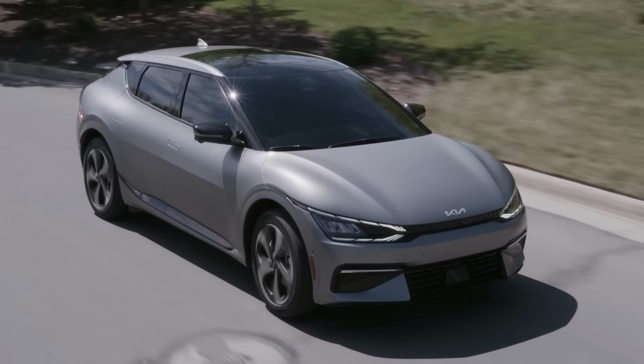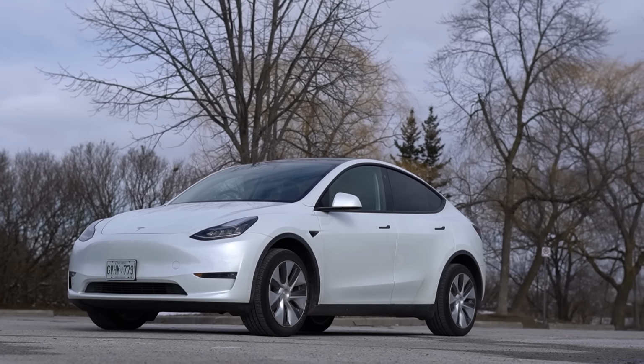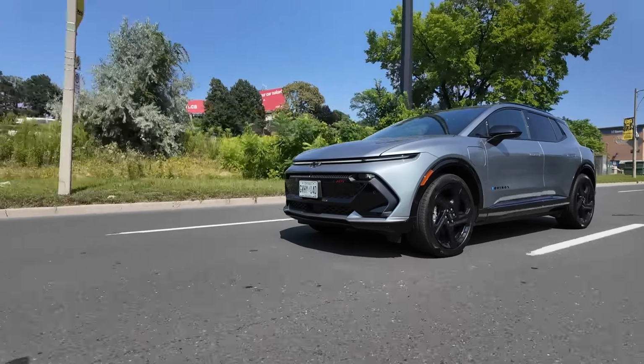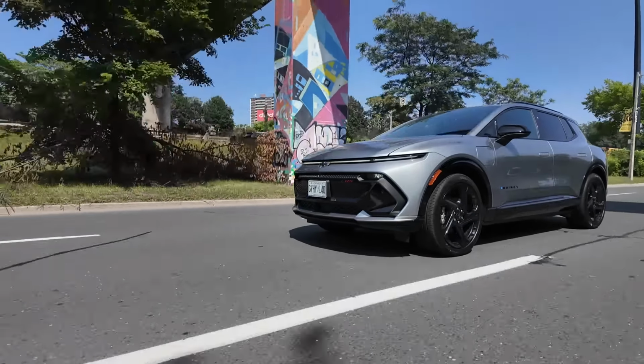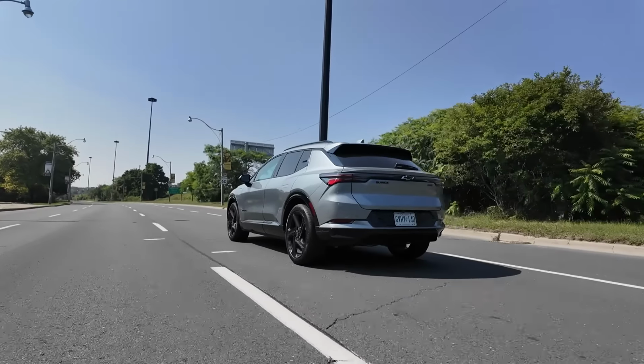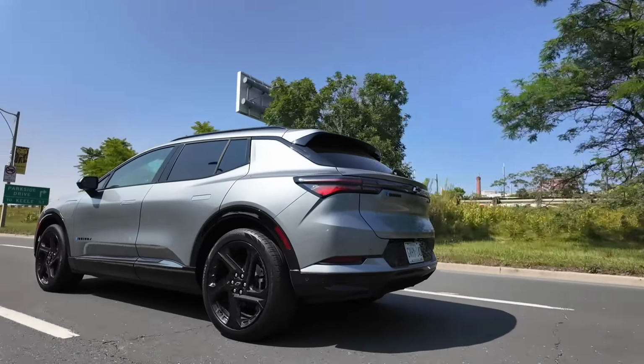But even so, when you compare it against similar electric SUVs, like say the sales leader Tesla Model Y, the Equinox EV is around $10,000 to $15,000 less expensive, so it is pretty aggressively priced. Now, I'll come back to that pricing and the deals that you can get a little bit later in the video, but for now, what exactly do you get for that price?